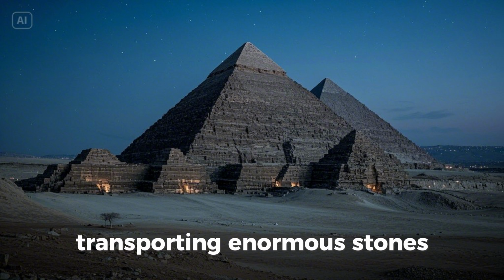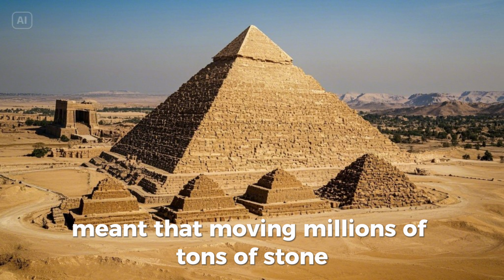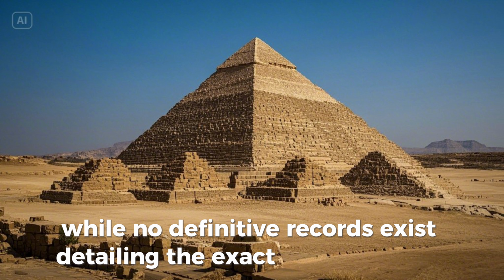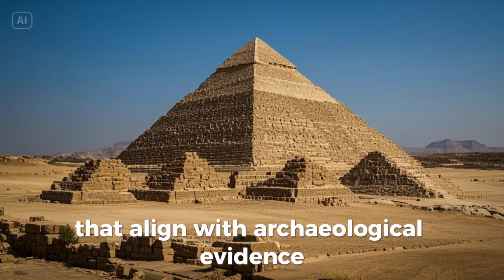Transporting enormous stones, a marvel of engineering. The sheer scale of the project meant that moving millions of tons of stone from quarries to the pyramid site was a monumental challenge. While no definitive records exist detailing the exact methods used, scholars have proposed several ingenious techniques that align with archaeological evidence.